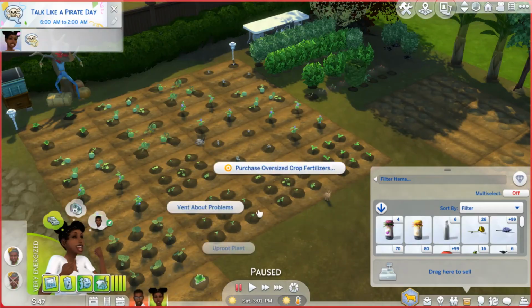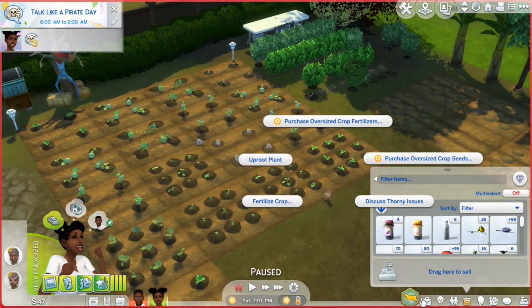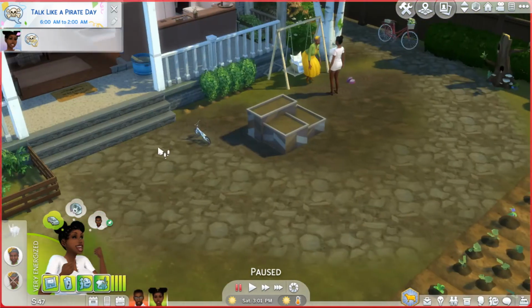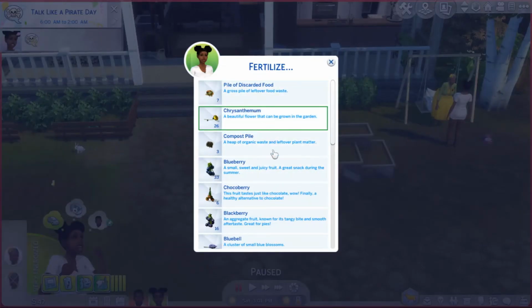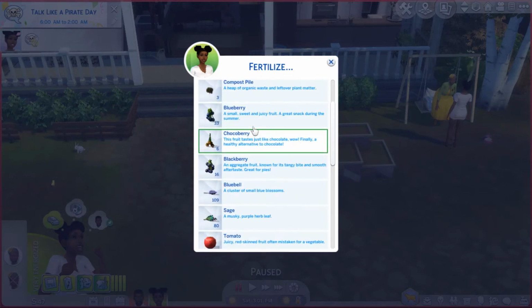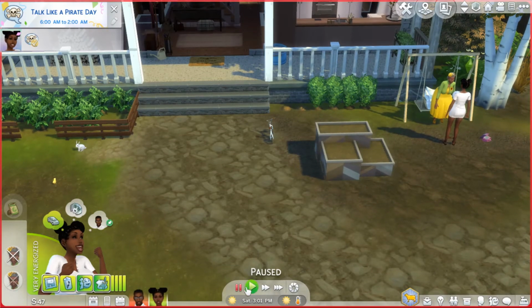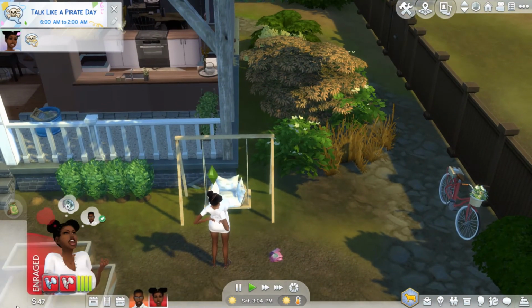Oh, Nate, come over here. I thought we fertilized a crop already. Let me see. I thought we did that. Fertilize a plant. Oh, okay. Let's come over here and fertilize this plant. Fertilize with what? Compost? Okay, we're gonna fertilize with that. And then we're gonna go sell. I don't want this episode to be long, Lord.